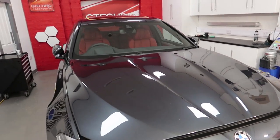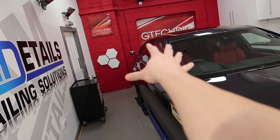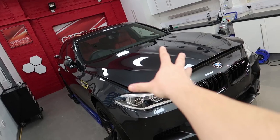And there she is, looking a lot better. I've still got to do down the side here. Scott got everything else done, which is brilliant. So hopefully I'll get this refined on Monday.